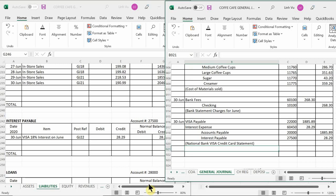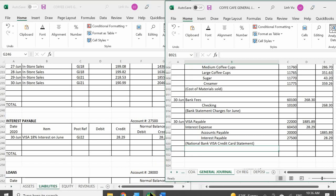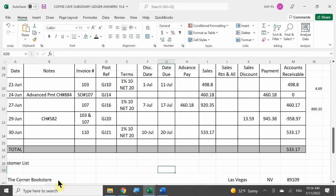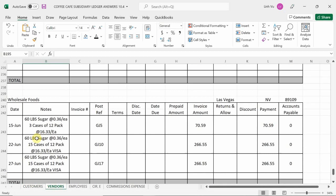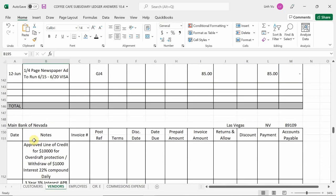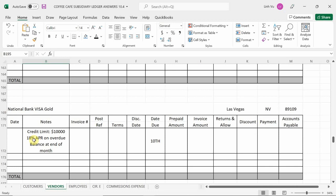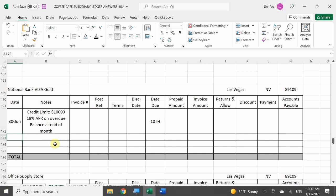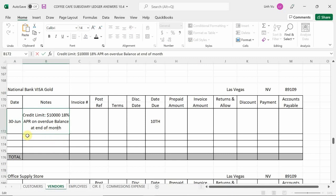Since we received a bill from National Bank Visa, right, we need to also update our subsidiary ledger because we owe them money now, right? We received a bill from them, so we need to recognize that we owe them money. Okay, so subsidiary ledger under vendors. This is National Bank Visa. Okay, here we are. You can either use this empty line here, or you could just go ahead and do a new line here. Since I've already created this line here, I'll go ahead and just enter it in here. Okay.